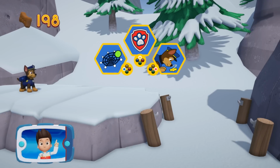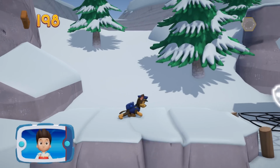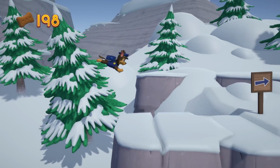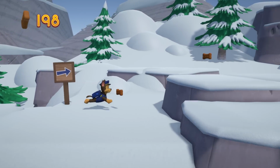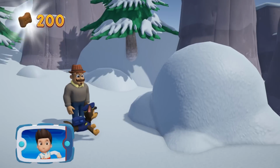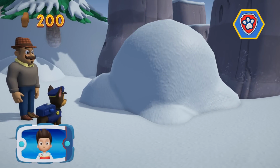Pick the pup ability. Perfect! You collected all of the pup treats on this round. There's Mr. Porter and Alex. Now we need Everest to use her snow cat to clear the snow. Pick the pup.